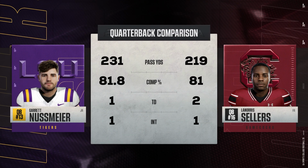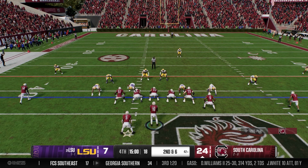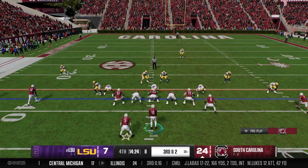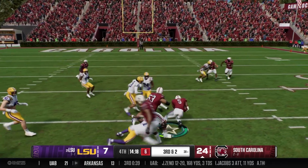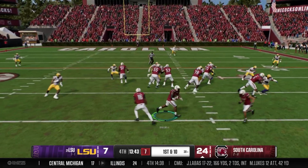Here's a look at the quarterbacks so far. Both have good numbers, but a couple of turnovers on either side. Specifically on the side of the Tigers. Too many empty possessions. On 2nd and 6, there's a 4-yard gain. And now it's 3rd and 2. What do the Gamecocks do? They trust Sanders, and he will get it. Keeps the drive alive, and he gets out to the 30-yard line, and he's up over 100 yards.